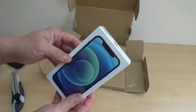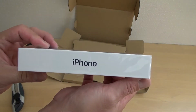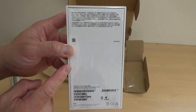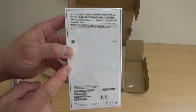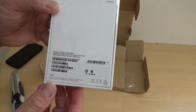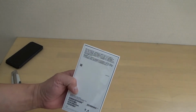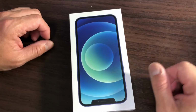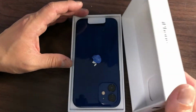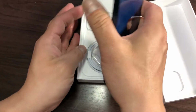Here it is. Wow. As I mentioned, I bought this from the Apple Store. That's the Apple Store in Japan. I'm going to open this carefully. Ta-da! I ordered blue.